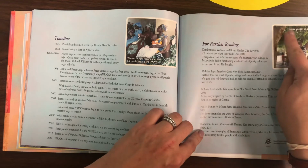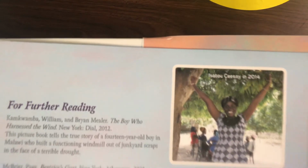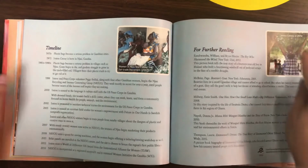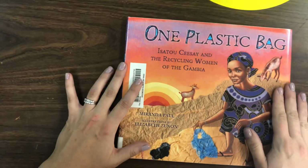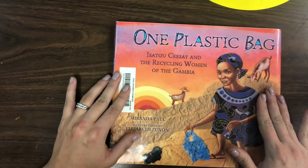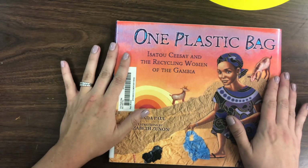This is the actual Aissatou right here. This is a picture of her. I'm going to hold it up so you can see it a little bit better in 2014. So this happened and this book was written just about 5 years ago. This is something that is newly happening in our world, an action that is being taken. So thanks for listening to the book with me.